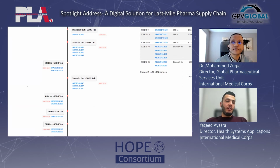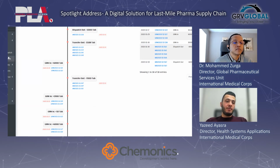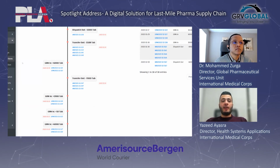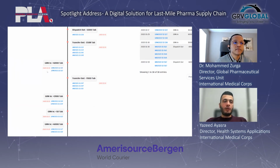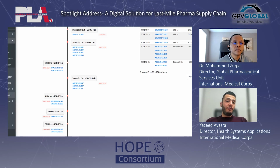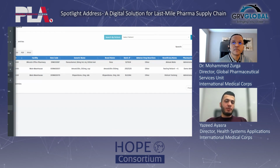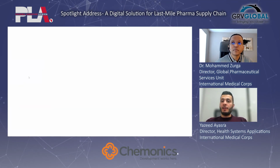The list of features goes on and on. There's the items module. We have a lot of features inside the dispensing module. It is equipped with chronic prescriptions, and this tool, as Dr. Zurga has mentioned, could be synced with an EHR, an electronic health record system, to receive prescriptions directly into the software without the user having to even fill in the data. We have pharmacovigilance to report back on any side effects for a specific medication, and you have a very robust settings module that allows you to control the tool and to contextualize it based on the needs.